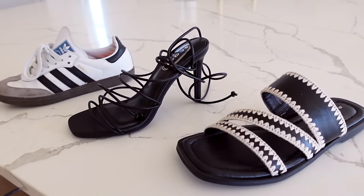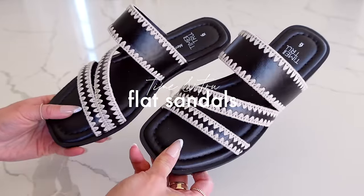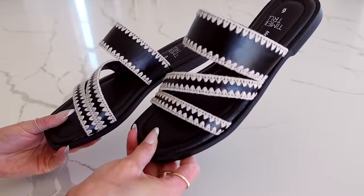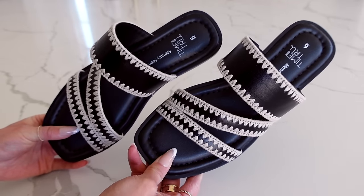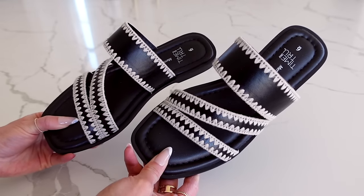And then finally, our three pairs of shoes. The first pair is a super cute pair of flat sandals from Time and True. I could not believe the style points on such an affordable sandal. The black with the white stitching contrast looks like you got it on summer vacation. It's wide enough for my 12 toes. Ultra comfortable. Can't believe the price for the look.